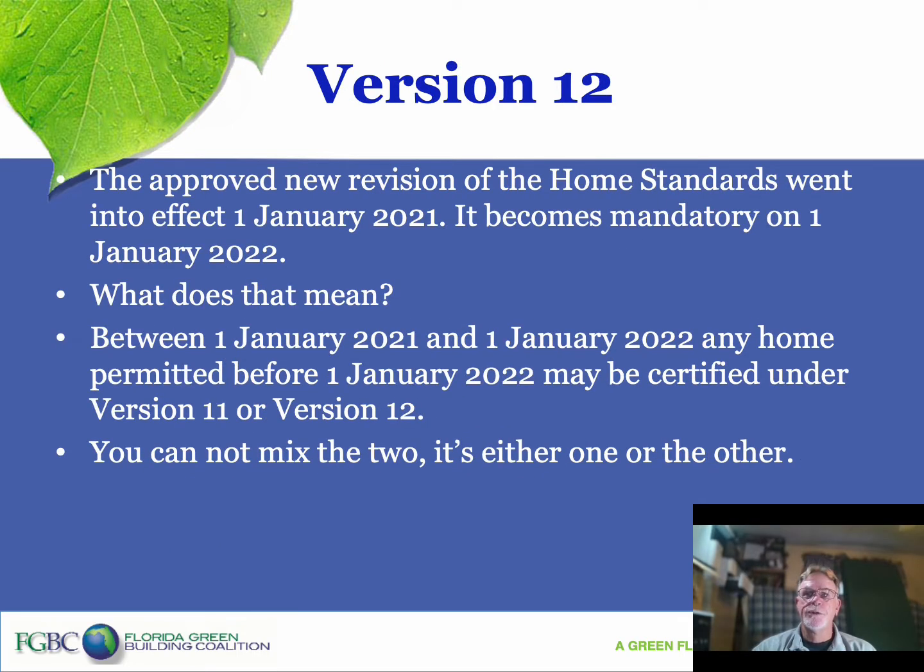The approved new revision of the Home Standard went into effect 1 January 2021. It becomes mandatory on 1 January 2022. What does that mean? Between 1 January 2021 and 1 January 2022, any home permitted before 1 January 2022 may be certified under version 11 or version 12. Once you have received the permit of 1 January 2022 or later, you must use version 12. You cannot mix the two. It's either one or the other.